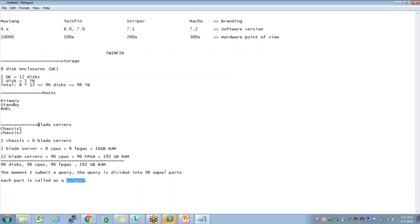Since blade servers handle these snippets, we call these blade servers S-blade servers. The older name for S-blade servers is SPU, that is snippet processing unit. We called them SPUs in the Mustang environment, but the same terminology carried forward to TwinFin, Striper and Mako.